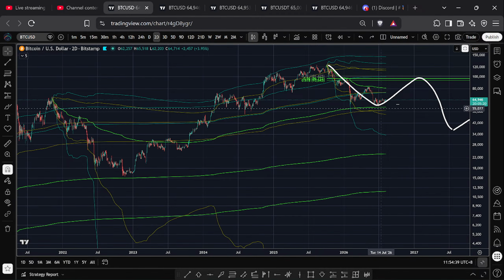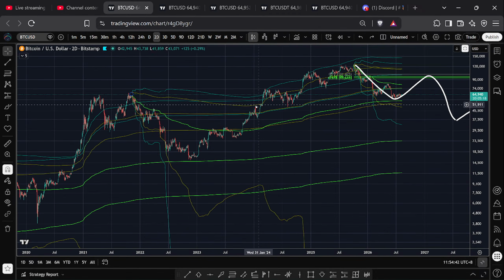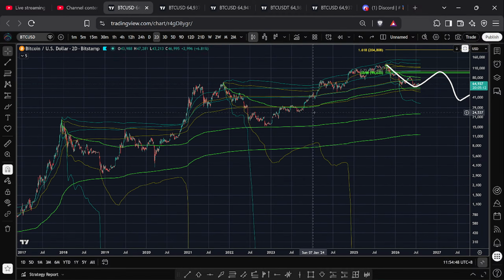And the reason for that is that support area, the SFP here. And then one other thing, if you've noticed on this chart before, where I said when you take the main VWAP line and it comes along, on the next bear market the price doesn't go down to it. It sits just above. As we can see, this is what it's doing here.